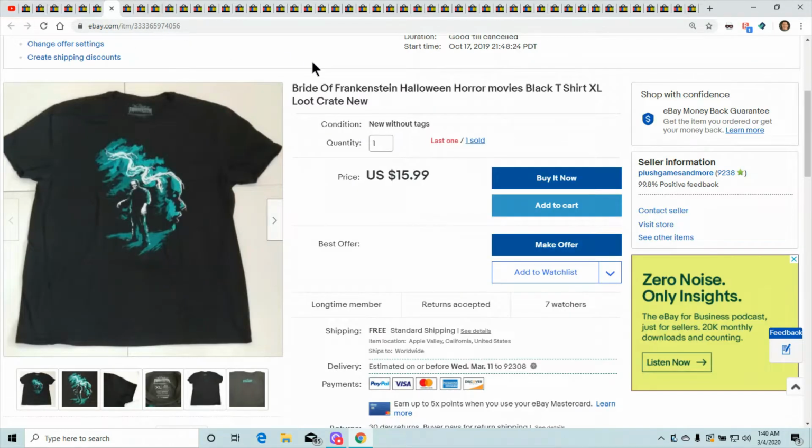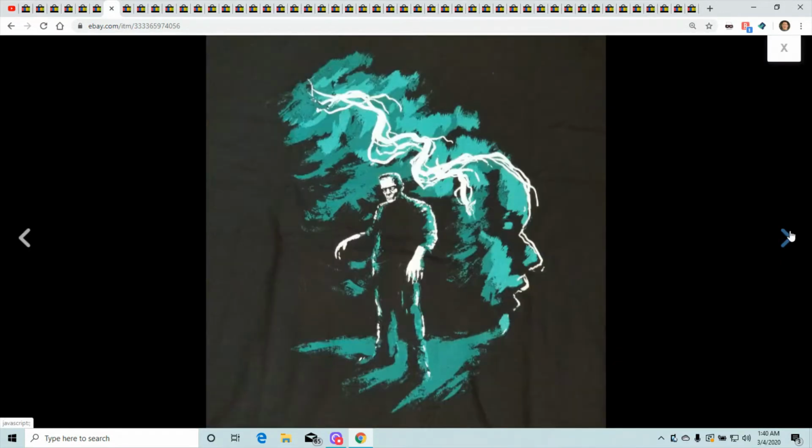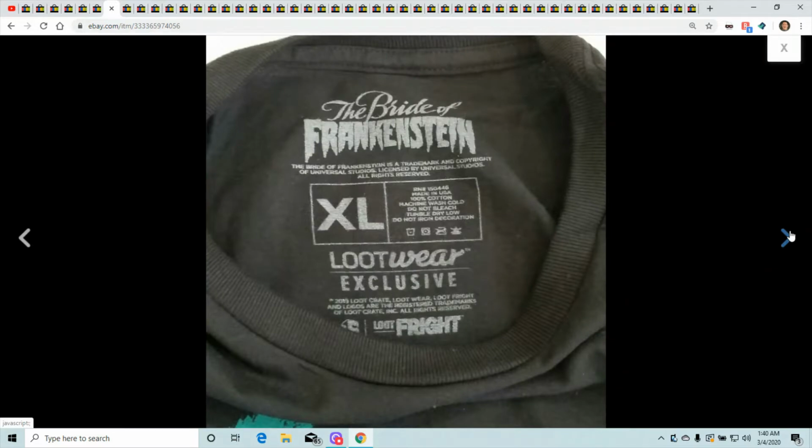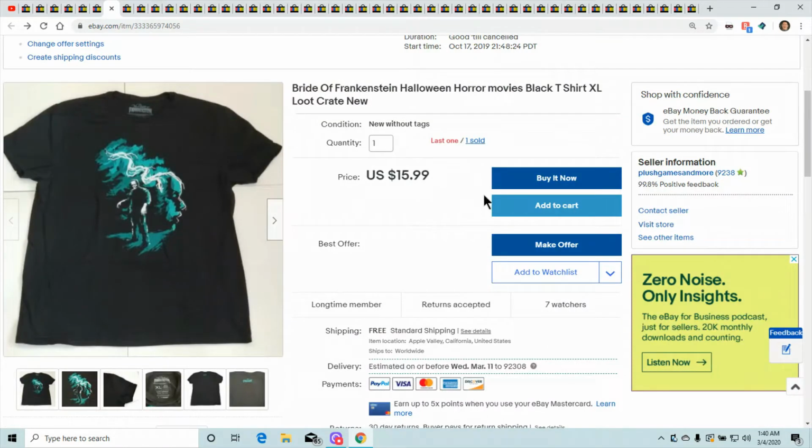Bride of Frankenstein t-shirt, Loot Crate t-shirt. Cool little t-shirt. What did I get for it? Let's see. From Loot Fright. $16. I have one more to sell.